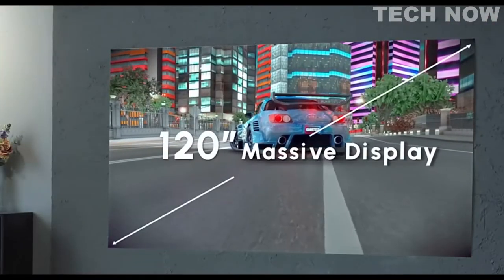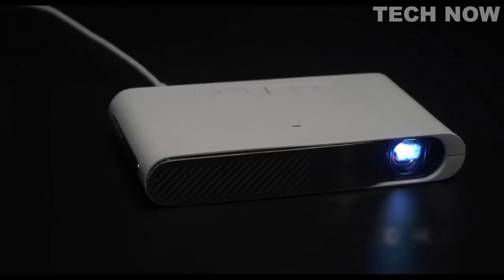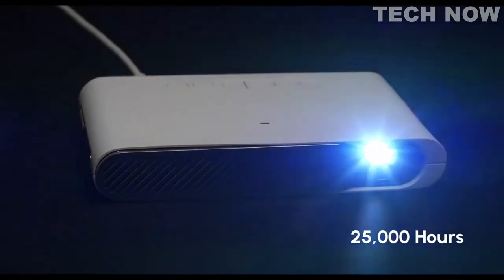You still can play games even during the daytime with open windows. It feels like you're playing games in Meta Universe. The laser source can last for over 25,000 hours.